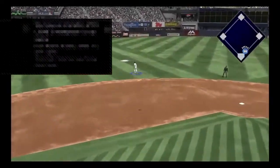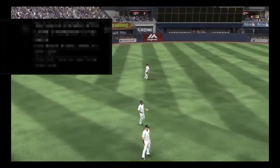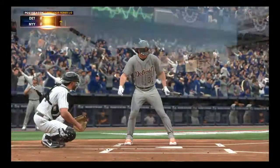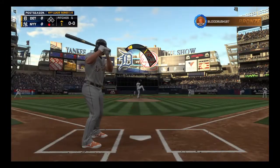Here's a blooper out toward left center. Rosario ranging into the outfield. He's got it, one away. Into the box, Charlie Culberson. He'll get to take his first cuts here.